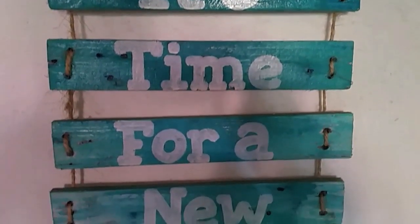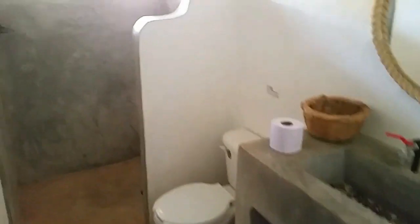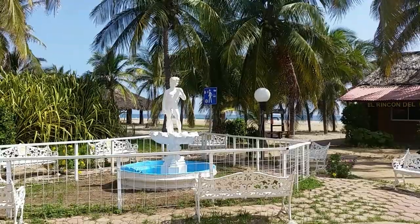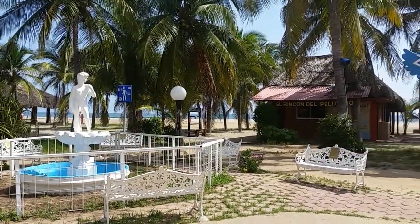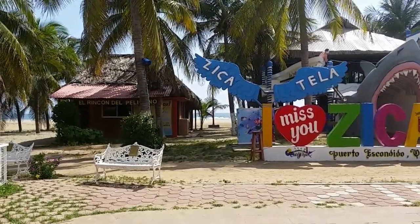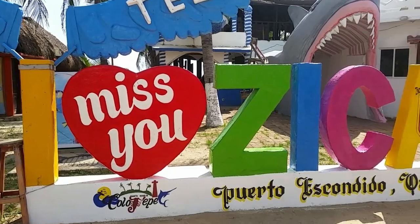So this is my first place I stayed in, while I wasted time trying to find a house. Very small, very comfortable, relatively cheap. I think it was $30, $33 for this place, right on the beach. This is the outside. It did have a pool, but I didn't videotape it. And this is the main Zicatela sign that may be famous from photos and whatnot and videos.